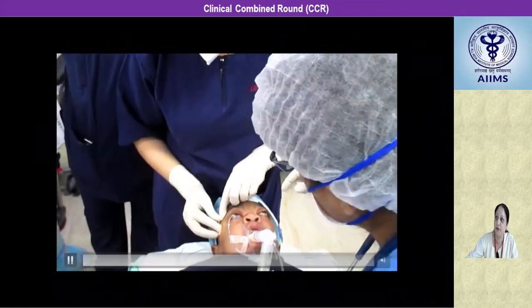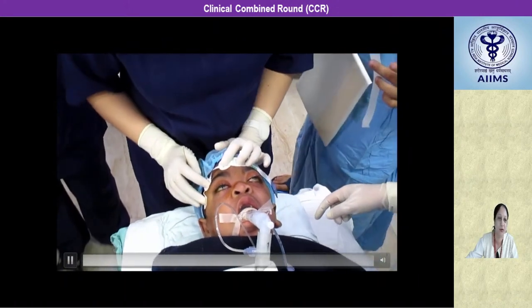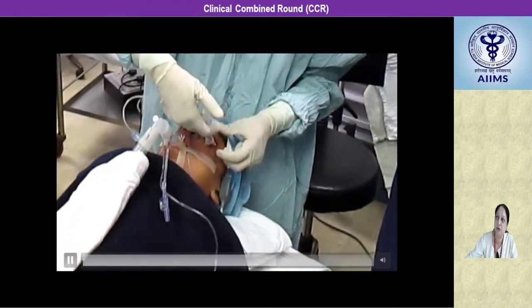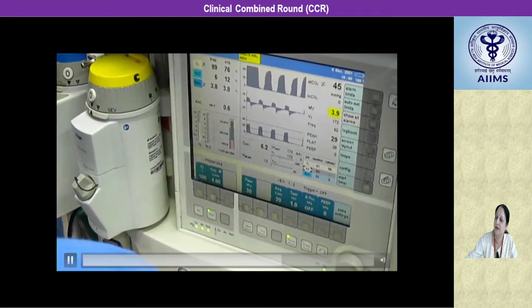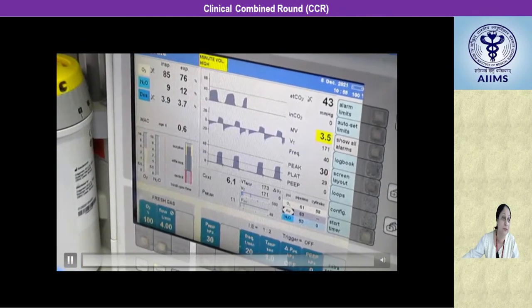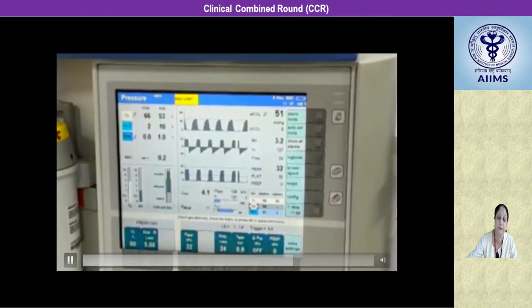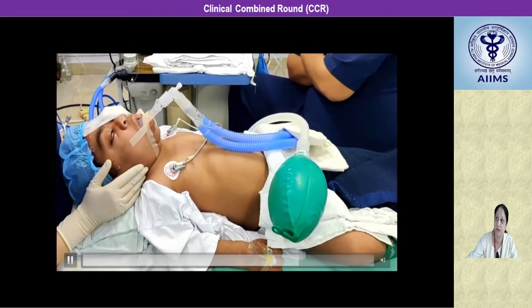Desflurane was used for the shorter procedure. Entropy was put on for depth of anesthesia monitoring. A peribulbar block was given with 2 ml of 0.25% ropivacaine to avoid opioid use. And you can see the airway pressure was 29 for this patient to have an ETCO2 of around 40 to 50, which is quite high. But these patients already had such ETCO2.